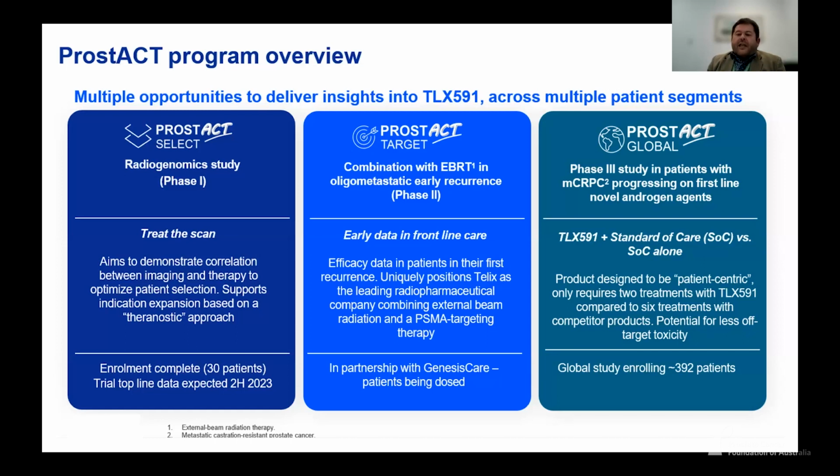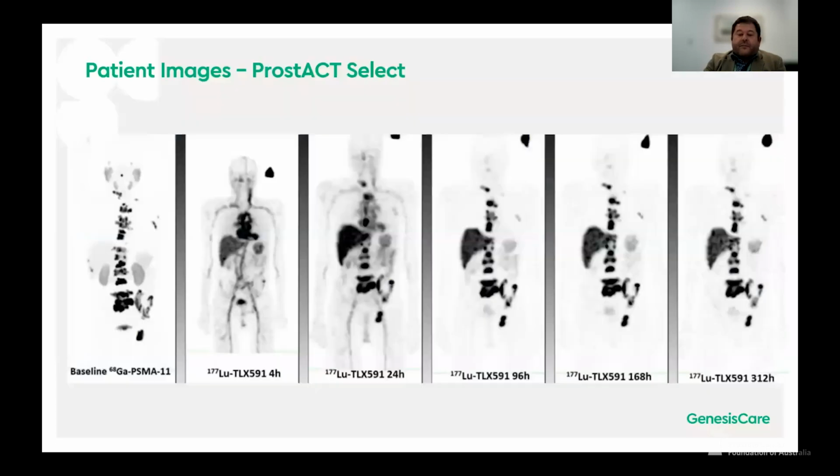And then finally, the Prostate Global trial, which in fact opened today. And this is a trial of using the antibody, lutetium Telix591, with standard of care, compared with standard of care. And the standard of care will be novel anti-androgen drugs or docetaxel chemotherapy. And this is a global study which will recruit almost 400 patients around the globe. And it's great that it's starting in Australia.